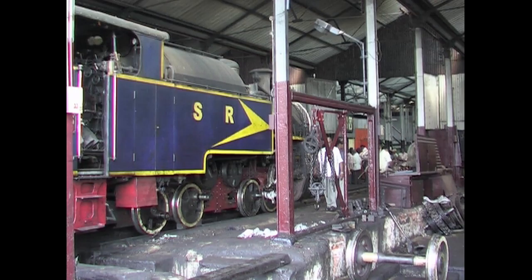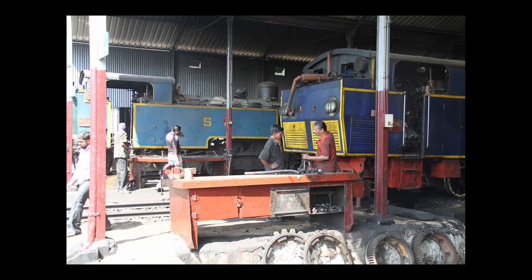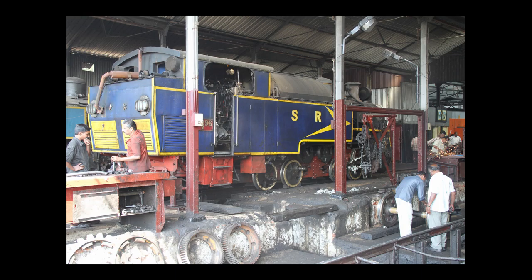So the works looks pretty busy, and seems to have clear targets and plenty of initiative to keep the whole thing on the road, or at least keep the whole thing on the rails.